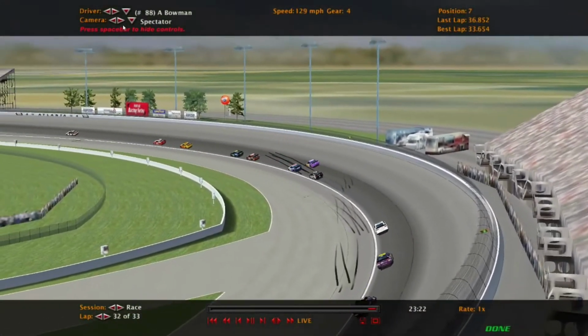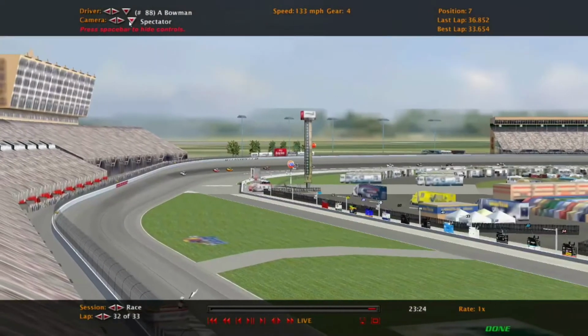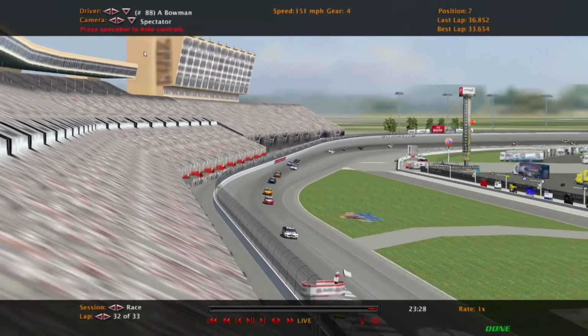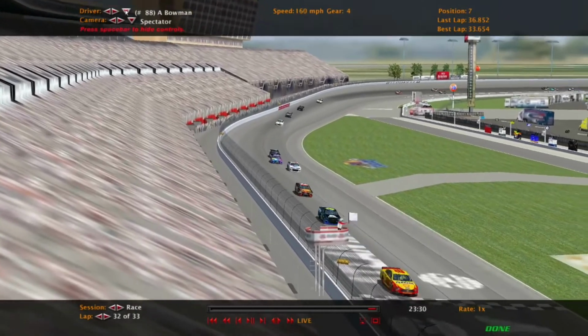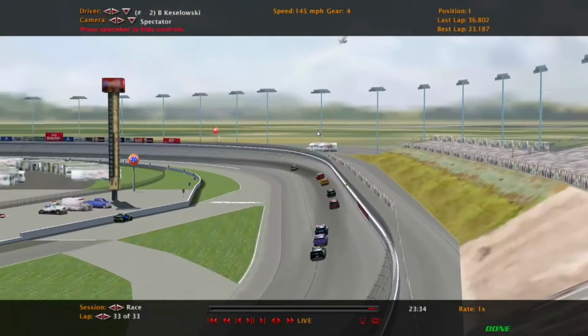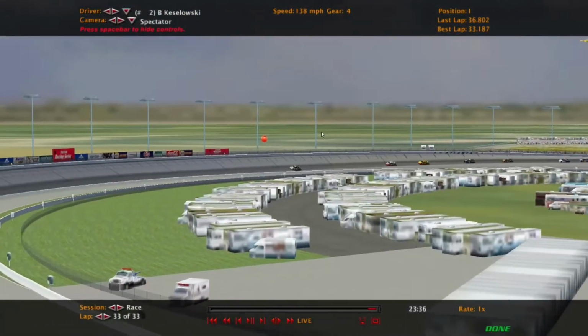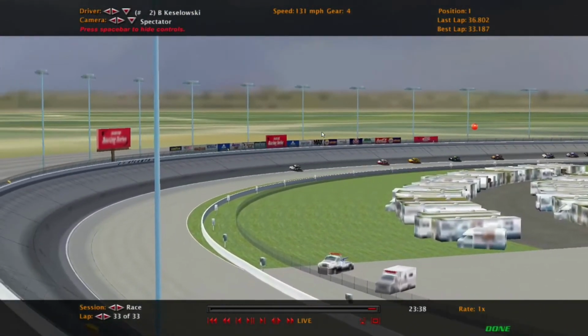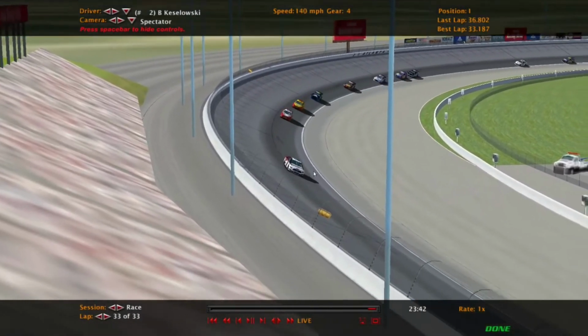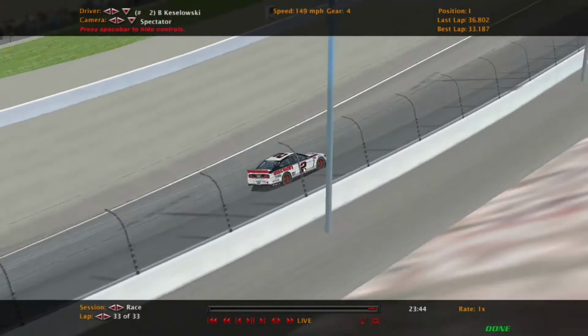Brad Keselowski has what looks to be like a half-second gap over the 12th car. Now, if Brad made a mistake, the 12 will be all over him. But he's only got one more lap to do it. White flags in the air. Brad Keselowski dominated at Rockingham. He's dominating here today at Atlanta. He's got one more set of corners till he can take the checkered flag.